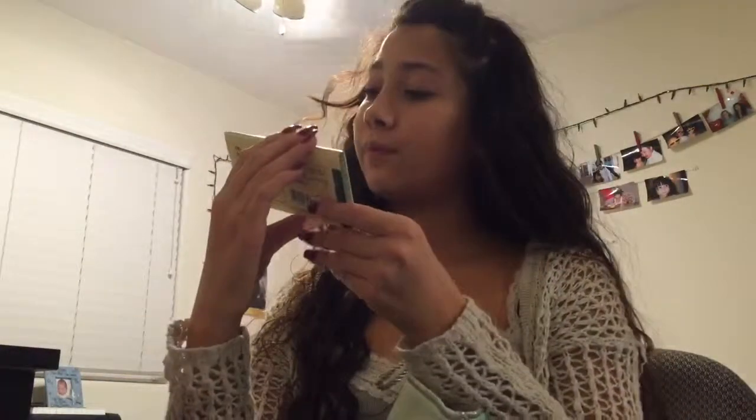I got a $1 billion chocolate bar. Just counting how many zeros. And then I think the rest is just candy.